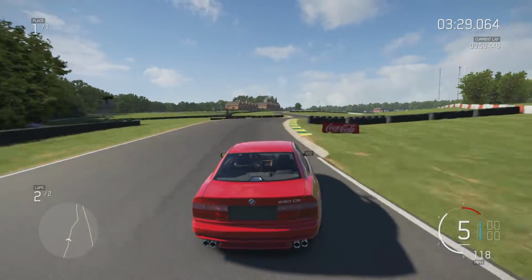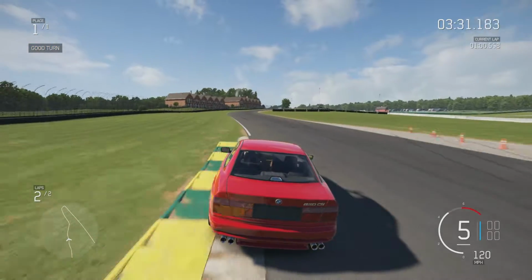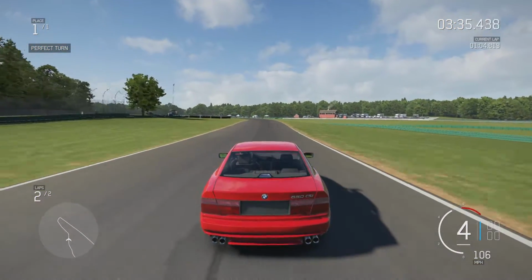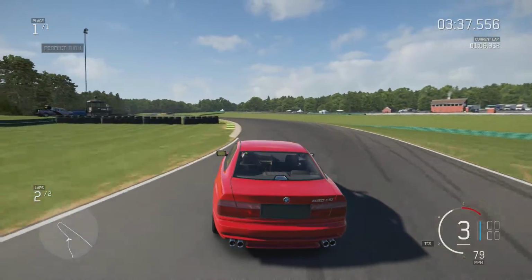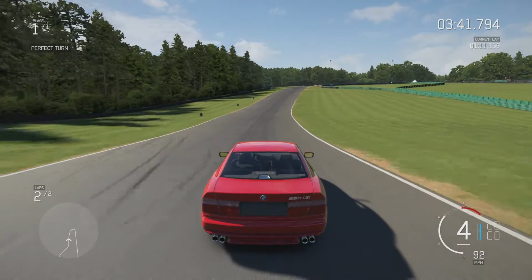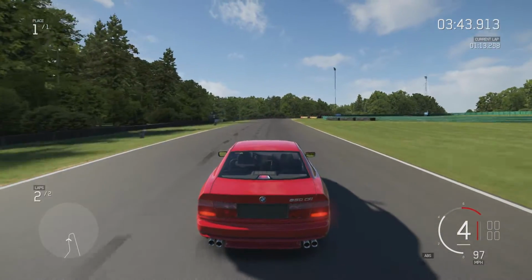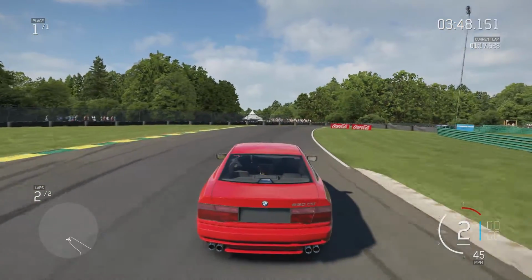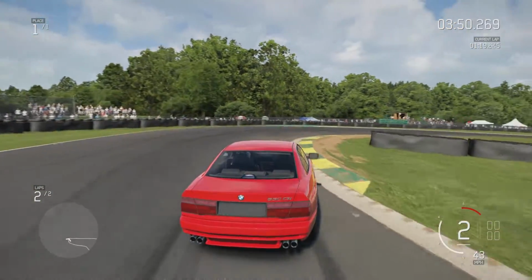So yeah, still pretty damn good nonetheless, and still impressive even by today's standards, when you consider the fact it weighs a fair bit as well. It weighs 4,240 pounds, which is a hell of a lot, but it handles the weight pretty damn good with, like I said, improved suspension over the other versions of this car.